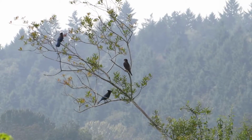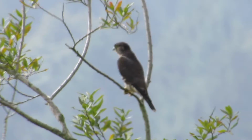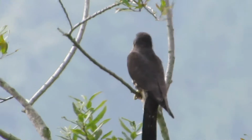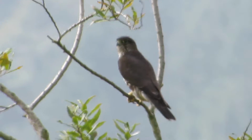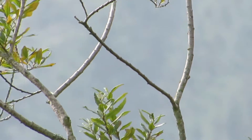I'll come back in on him now a little bit. There we go. There's our buddy. Get his tail in here. There he is, enjoying the sunshine, and there he goes. He's off on the next hunt now.